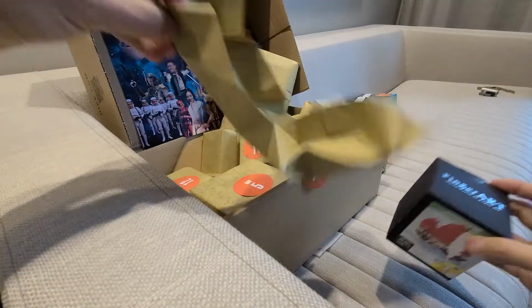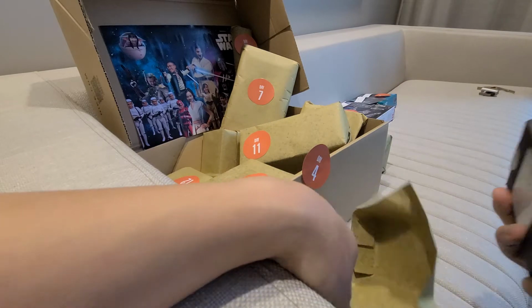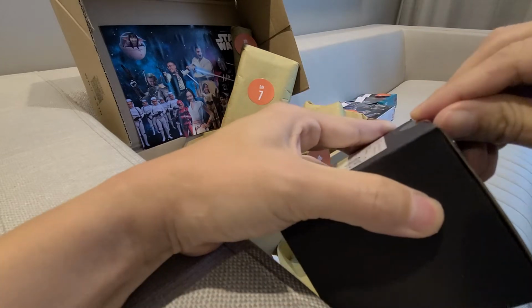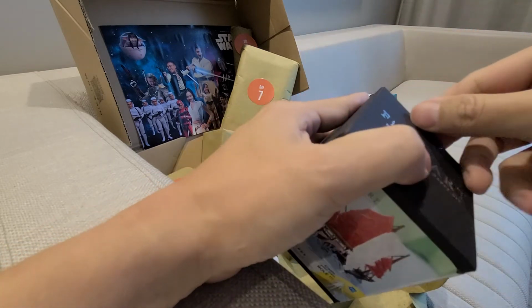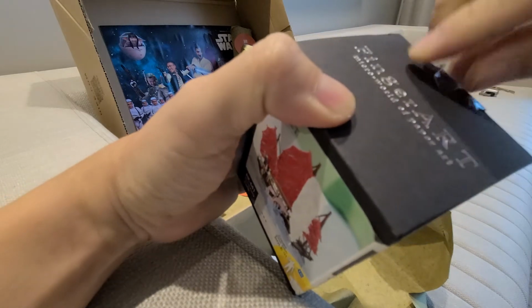Now, I wonder if there's a message here. No message today. No worries. Maybe one of the blokes who packed this one then. If I don't mind, I'm going to open this one because I love to see this beautiful little finger art micro world of paper. Oh, paper art.